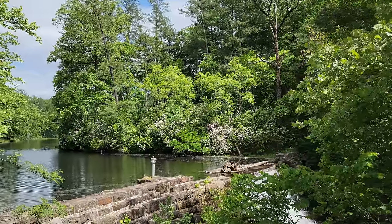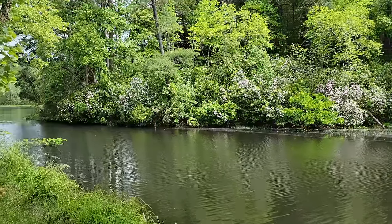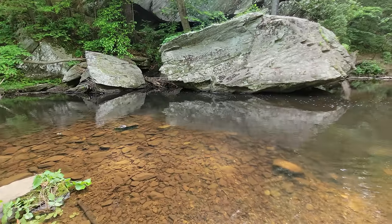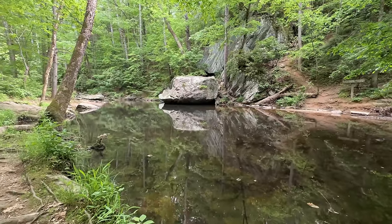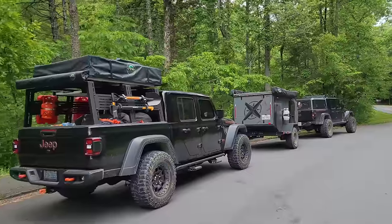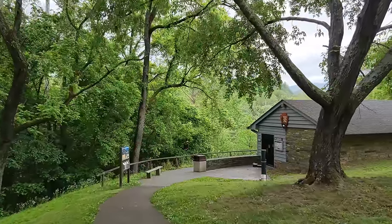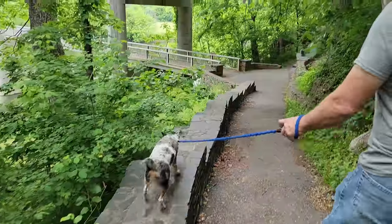After hopping back on the parkway, we had to make a stop at Otter Lake. After spending a little bit of time here, it was just a short piece down the road before we stopped at the James River Bridge. Mountain, I wouldn't go across that.